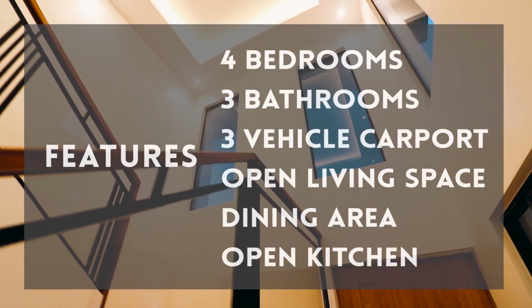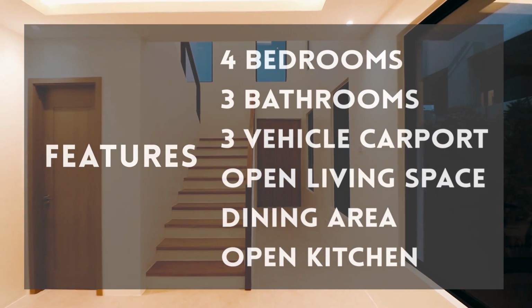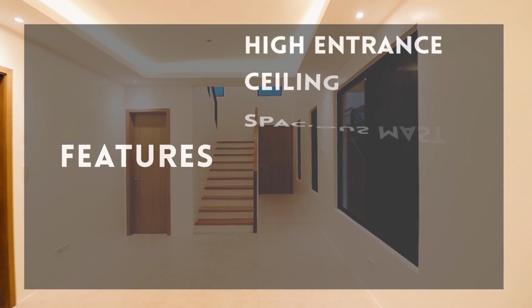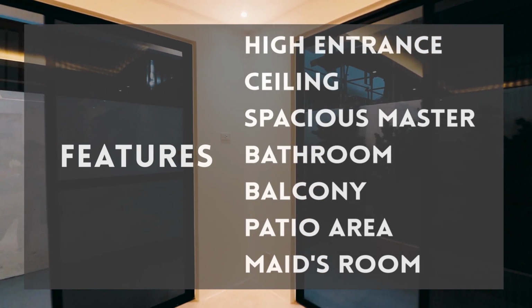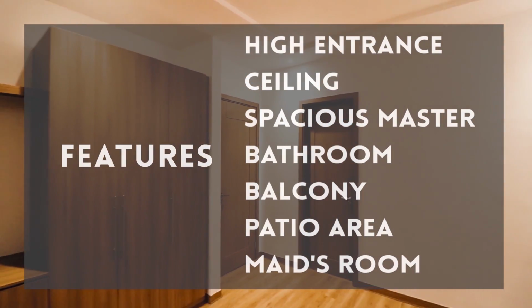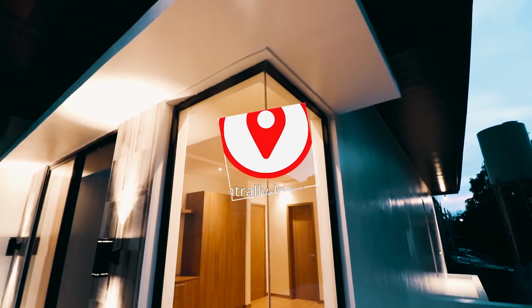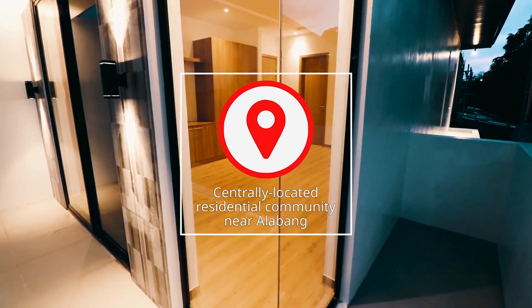For the specific home features, it has 4 bedrooms, 3 bathrooms, a carport that can accommodate 3 vehicles, an open living space, a dining area, an open kitchen, a high ceiling for the entrance area, a spacious master bathroom, a balcony area, a patio area, and a maid's room. And all of this in a centrally located residential community near Alabang.